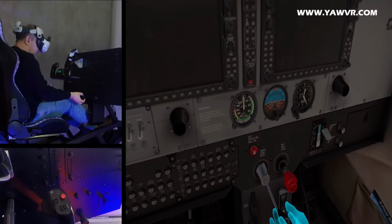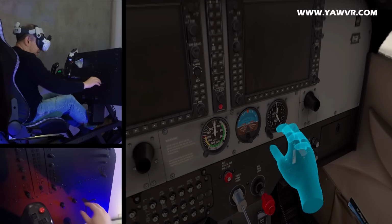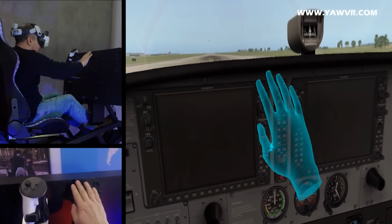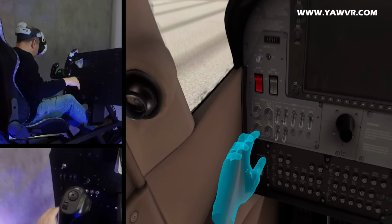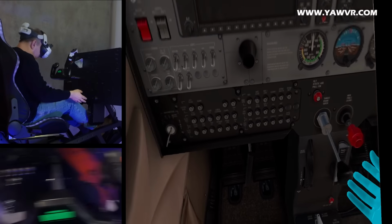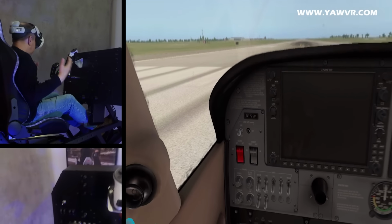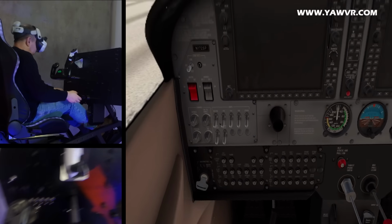But I can touch and find not just the throttle and mixture and flaps, but I can find and easily manipulate and touch every button in the virtual space. Every switch, every lever, the key, everything just works. So let me show you very quickly a startup.